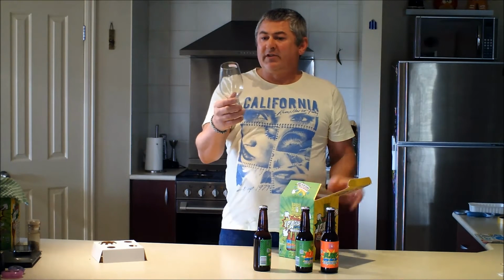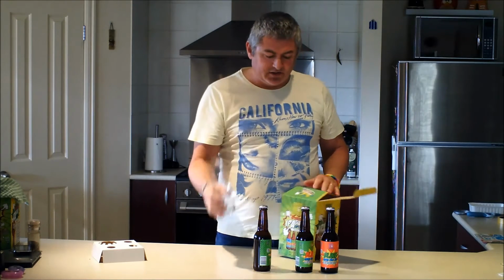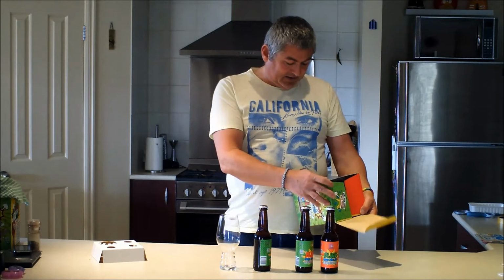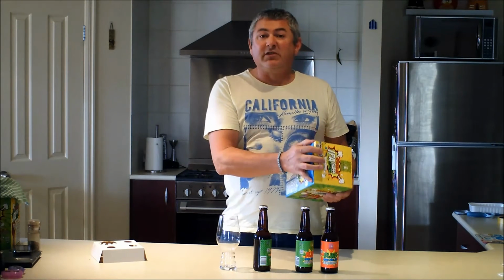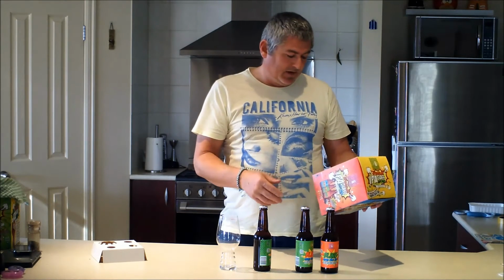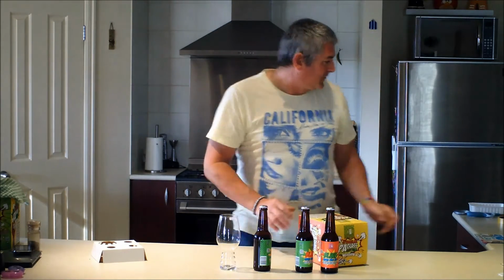I priced these online. They were $30 a pair, so $15 each. So $25 to get the glass and a few beers isn't too bad. The other thing about the online price was that the supply for these is in Sydney. I'm in Melbourne, so it's going to cost me $10 or $11 shipping.